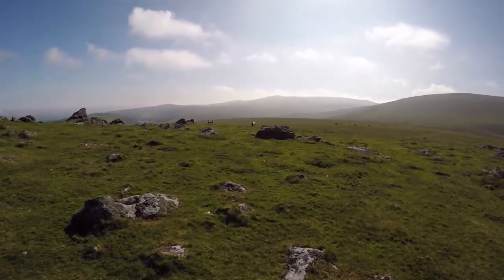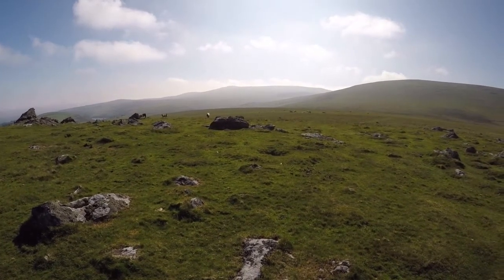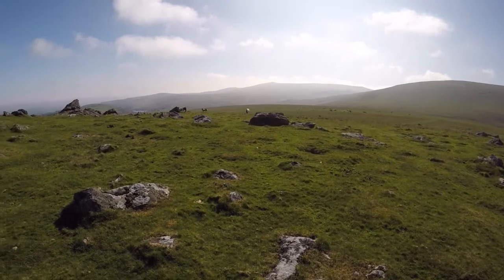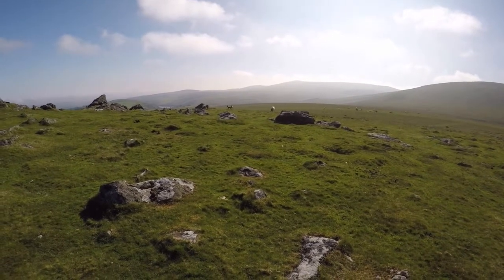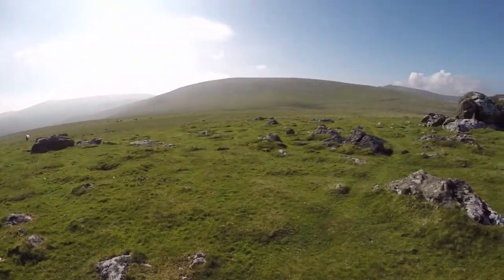We've been joined by all the horses, all the Dartmoor ponies this morning. I think we've counted about 20 foals. Might have been the same one each time, but there's quite a few of them up here.